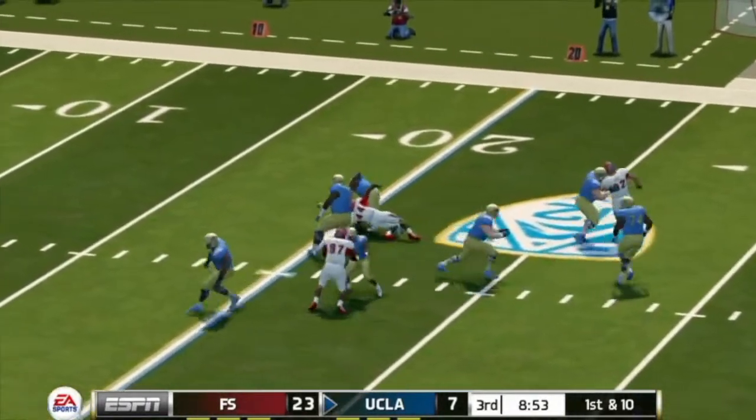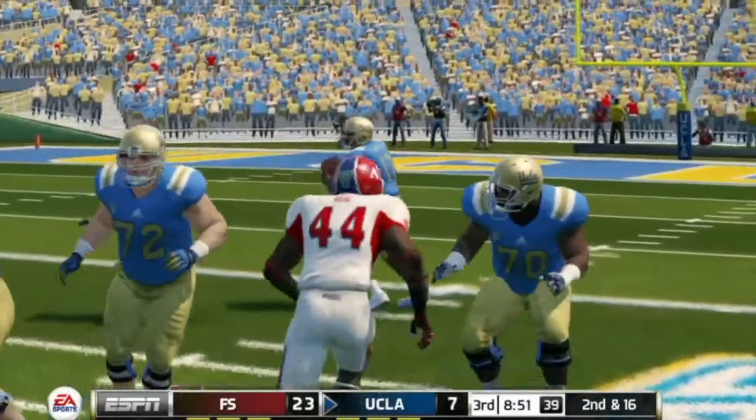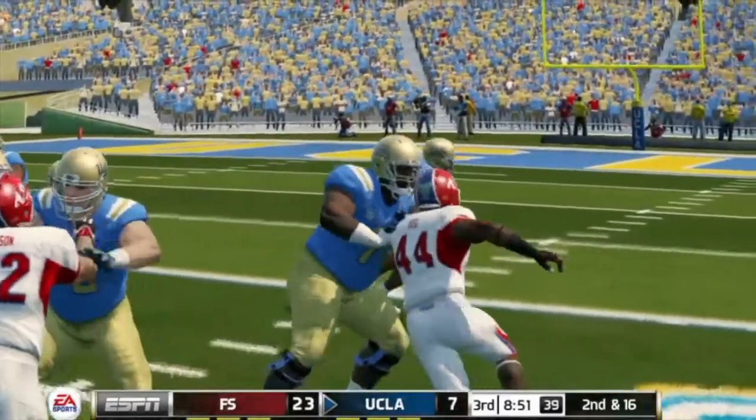He's going to try and scramble. They bring him down. And for Rose, that sack was his fifth of the year. He really fought to get to the quarterback that time. He's certainly shown that he can get it done on a week-to-week basis.